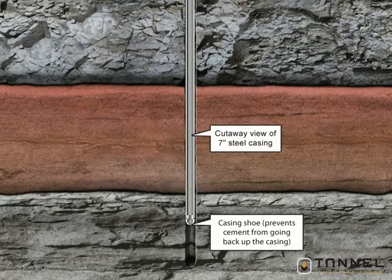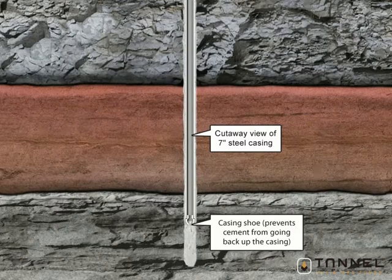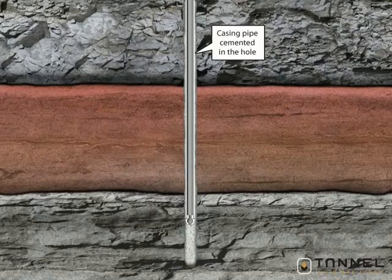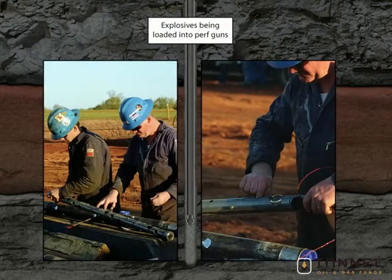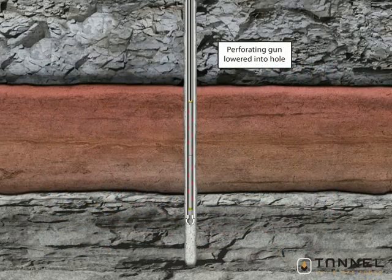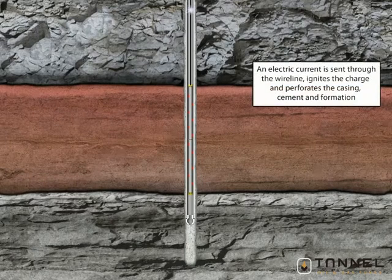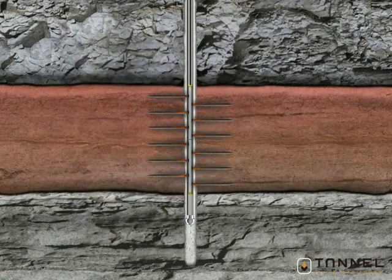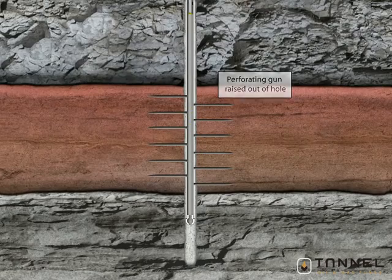The production crew then brings in the workover unit and rigs it up to prepare the hole for production. The crew runs small diameter tubing into the hole as a conduit for oil or gas to flow up the well. Next, the workover unit trips out of the hole and picks up a perforating gun, which the crew lowers into the well to production depth using a thin metal cable called a wire line. An electrical signal is sent down the wire line, firing the gun and igniting explosive charges. These charges create holes through the cement, casing, and formation, connecting the well bore to the reservoir.